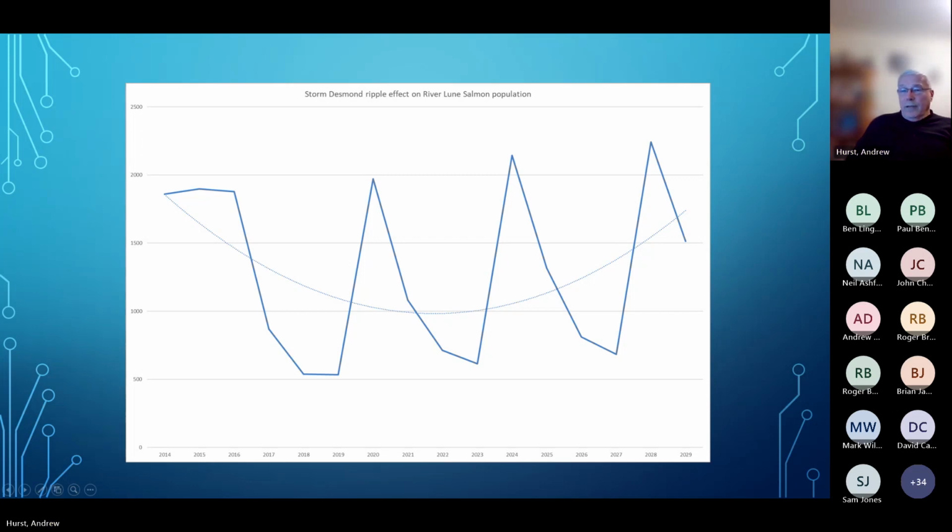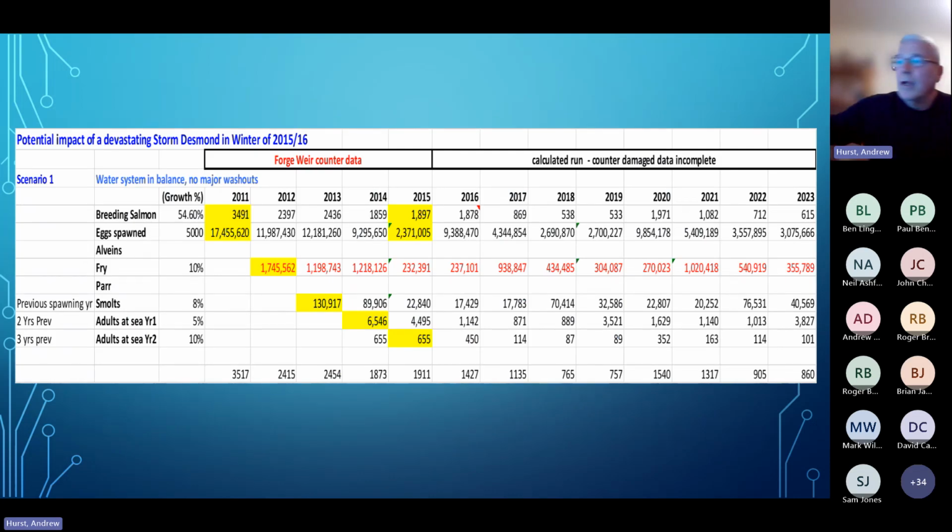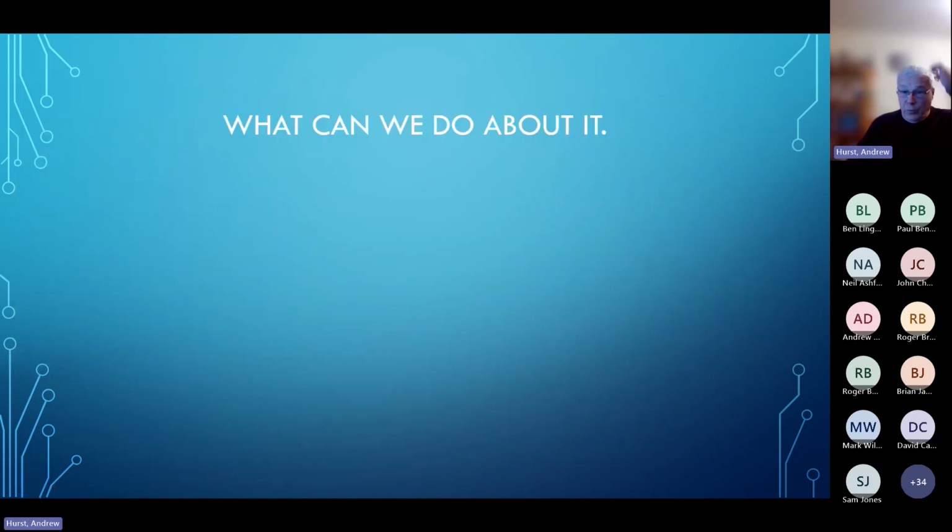So I hope that's reasonably straightforward and reasonable to understand. And this is what this model does. Basically, we're putting the life stages down here, years across here, and then using these figures to predict what the run will be here. And when you compare it with the actual numbers, which are down here, it's a pretty good fit. It's not far off at all. So moving on to what can we do about it?